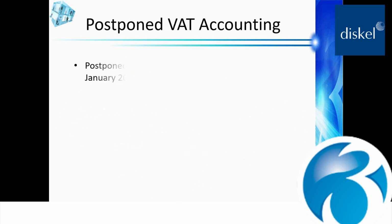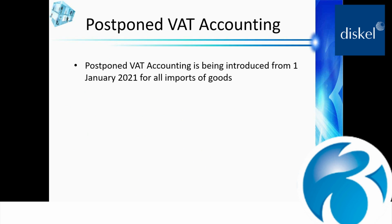Let's have a look at PVA in a bit more detail. So PVA is being introduced from the 1st of January 2021 for all import of goods. This means that UK VAT registered traders will be able to account for the import VAT on goods imported into the UK on their VAT returns and both pay as well as recover import VAT on that same VAT return. This measure will apply to goods imported from all countries, both EU and non-EU.